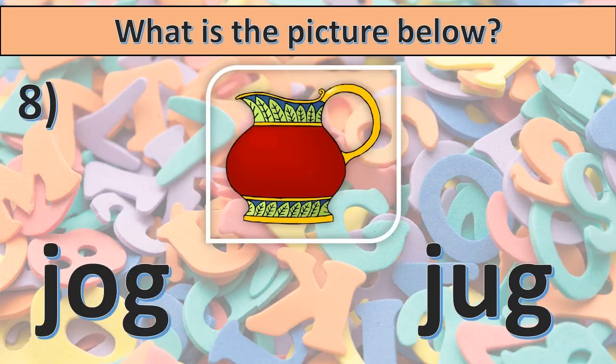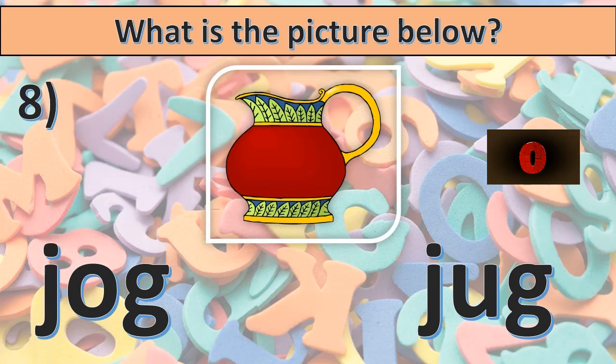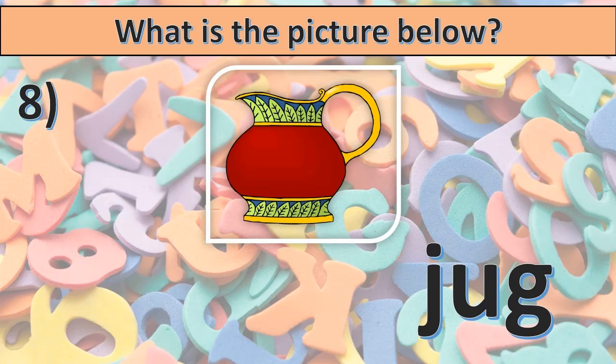Picture number 8. You put drinks on it. What is it? The answer is jug. It is spelt as J-U-G.